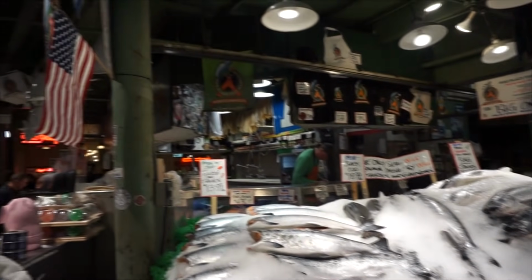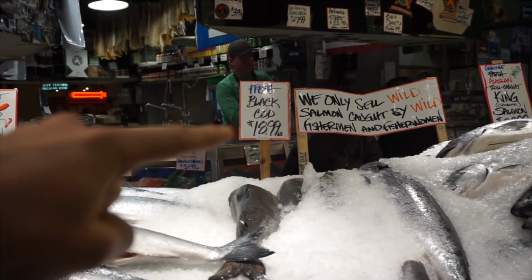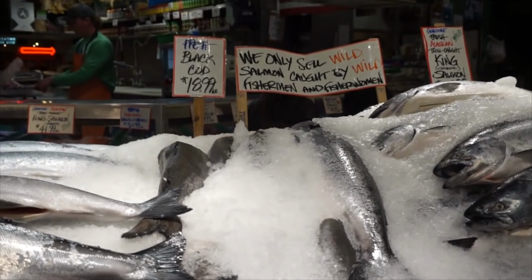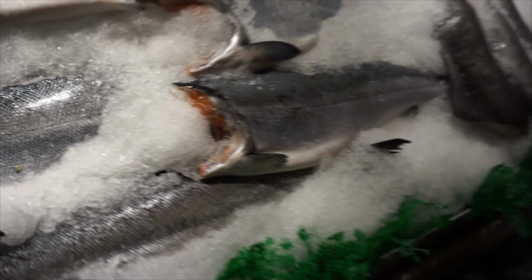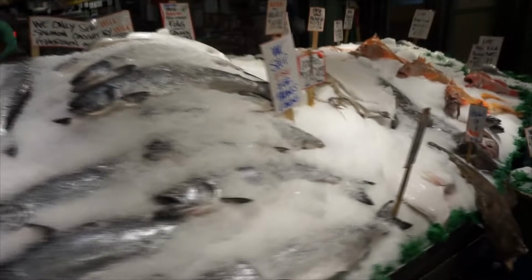So here is the notorious Pike's Place Fish Company, where they throw fish. You can buy some salmon, you can buy some black cod. They only sell wild caught stuff. Apparently that's a black cod. This is a salmon. And he's throwing ice on all the fish. We have some octopus. We have some monkfish.